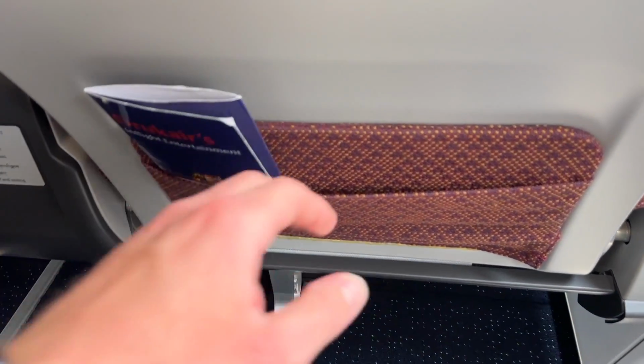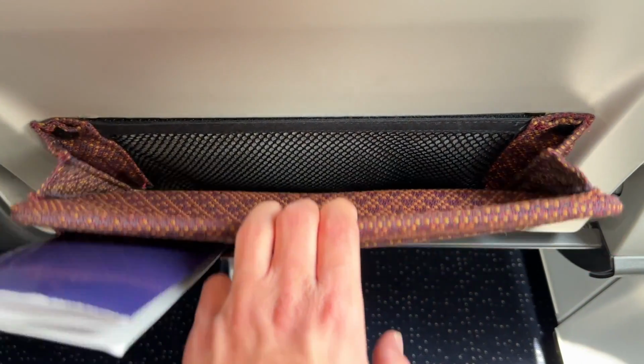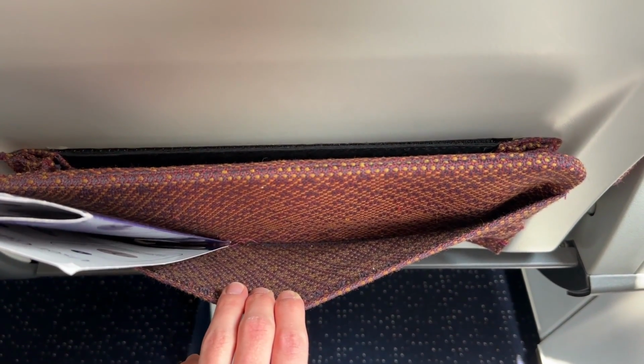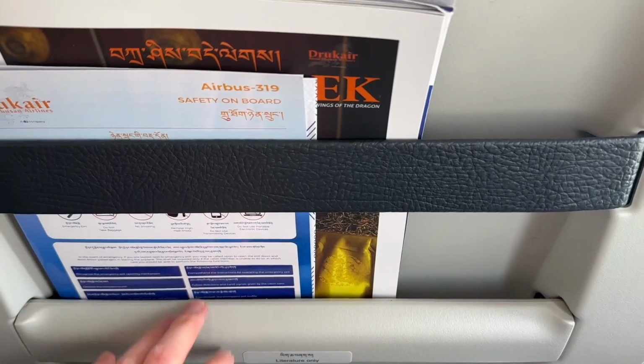Although simple, I do appreciate the style of the seatback pocket. When the pockets have multiple pockets like this, it makes it easier for you to organize the items you brought on board. That, combined with the literature pocket above it, gives you plenty of storage for your stuff without all of your cables getting tangled up.